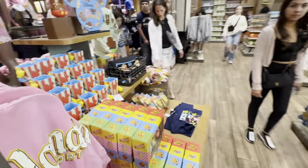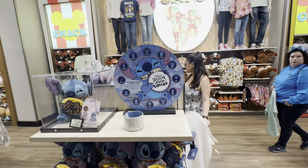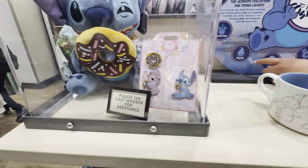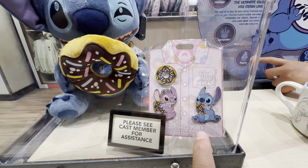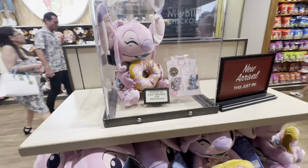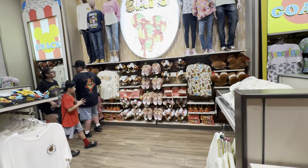What they do have is a lot of the characters where they have food with them. So like this one, Stitch attacks snack. So he's over here grubbing on donuts. Oh, it's like every month it changes. Yeah. And then they have limited edition pins here too. You see back here. See, look who else they have here. She's grubbing too.